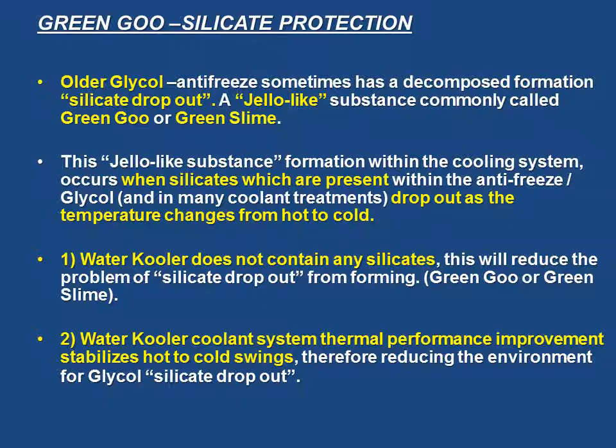And also it's because of the hot and cold swings of the coolant trying to work harder that breaks it down, along with the acidic environment. The water cooler, because of its system chemistry, will help provide performance stability and reliability so that the glycol doesn't have to work as hard to break down. That's why when you add the SynMax water cooler, it converts it into a premium coolant chemistry.